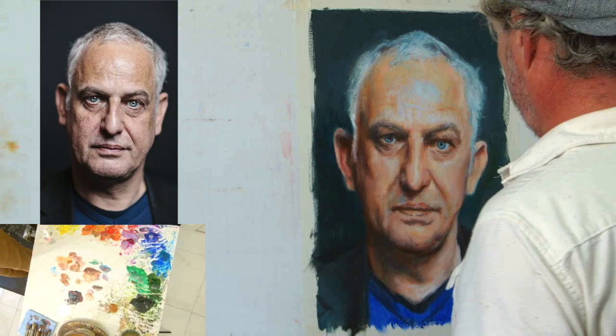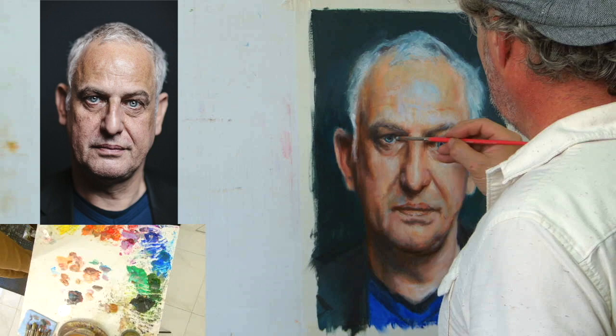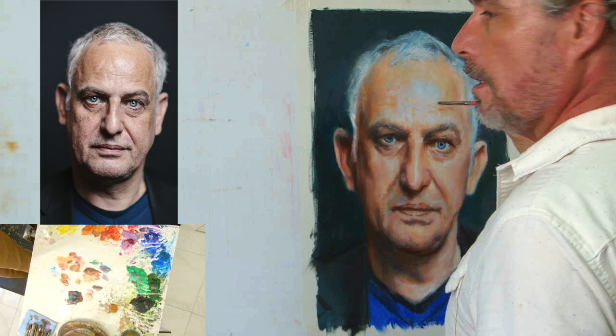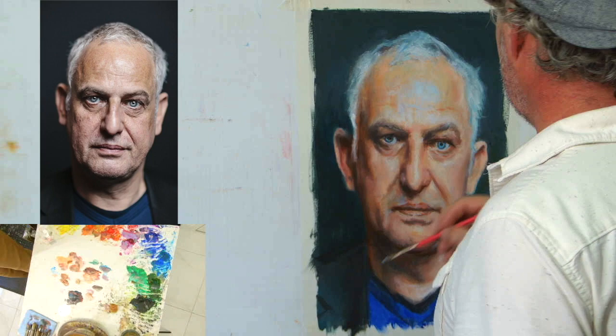So you see what I'm doing is, I'm just making some little dots instead of trying to just draw a line or something. I'm just working really gently because of course, any kind of mistake here would make the eyes completely off.